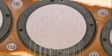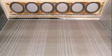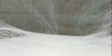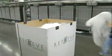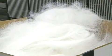68 tiny holes in each disc shape the recycled polyester into filaments. They cool and harden as they exit. Each one is 5 times finer than a single human hair. Some of it breaks during equipment stops and starts, and that goes into a big box to be recycled again.